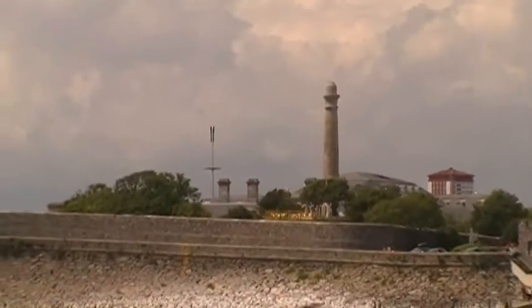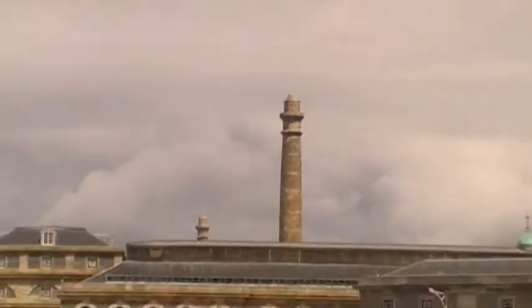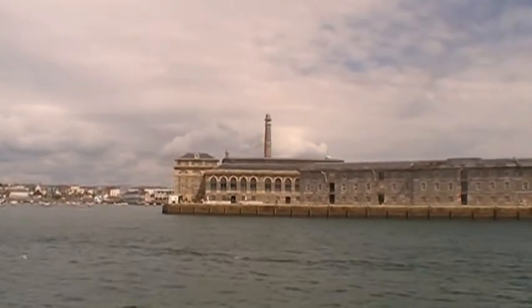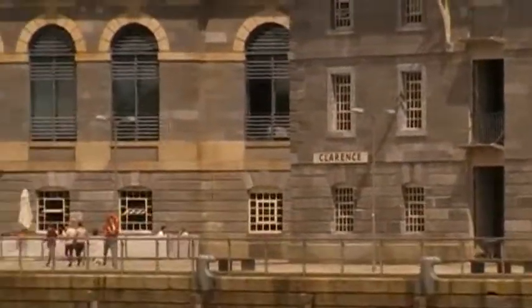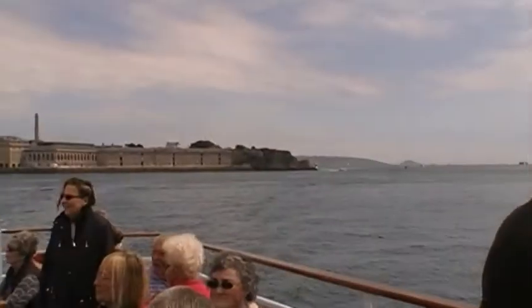At the other end of the Sound, the cruiser entered the Tamar estuary, also known as the Hamoaze, marked by the Royal William Yard. Once a victualling yard for the Navy, it is now being redeveloped into shops, galleries, apartments and restaurants.